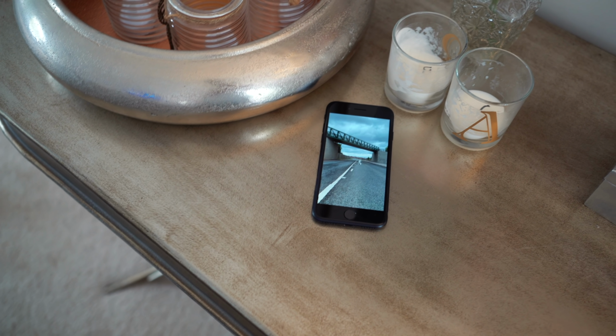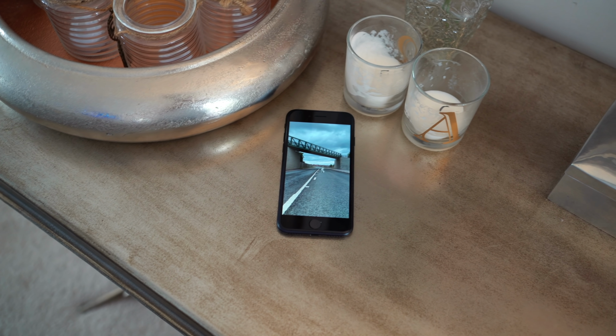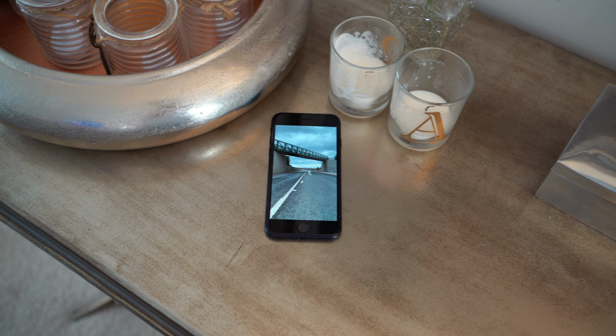Apple have made an affordable phone that's good, if not great, in every area, and I think if you want a mid-range phone, I wouldn't look too much further than this.